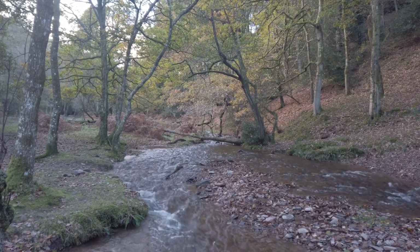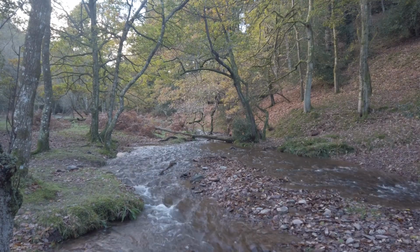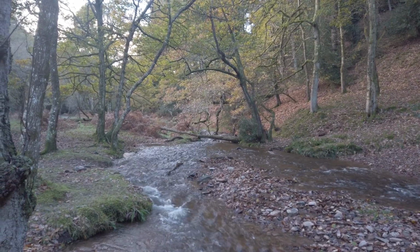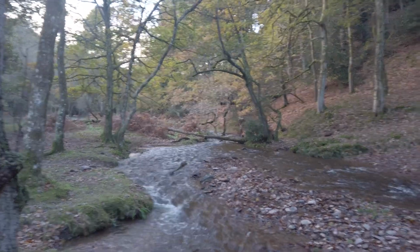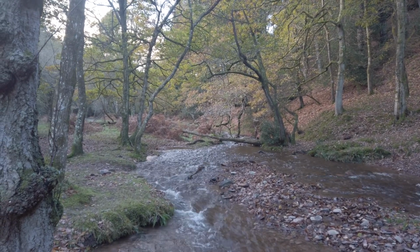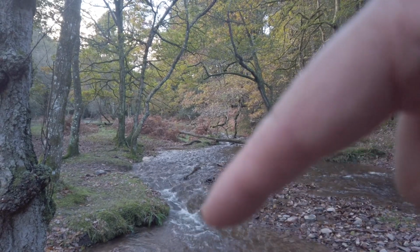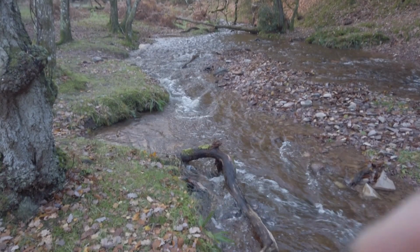Okay, so as expected, I'd say this water flow is quite strong, as you can see, compared to what it usually is up here. It's normally nothing. You can normally just walk across any of this, which I obviously can still walk through it, but it's just a lot deeper than normal. But it is providing me with a bit of foreground.